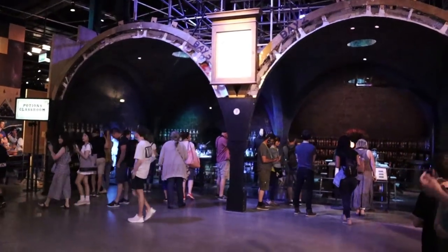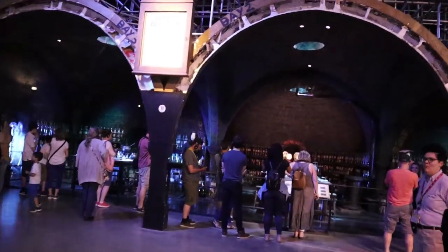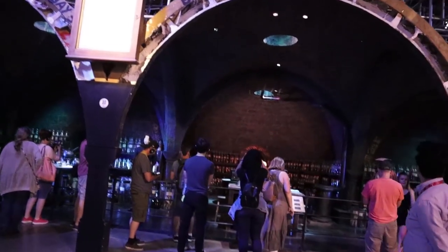Alrighty, so over here is the potions classroom. Awesome.